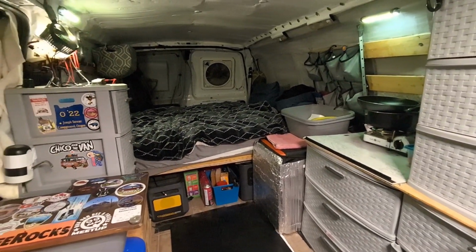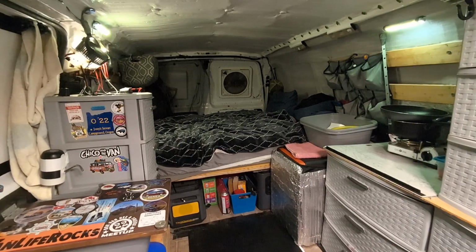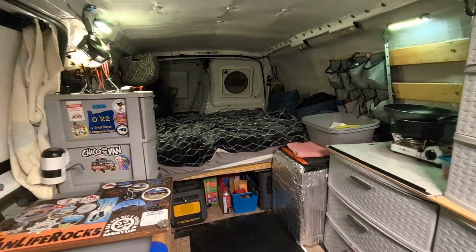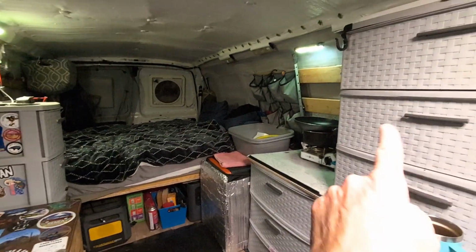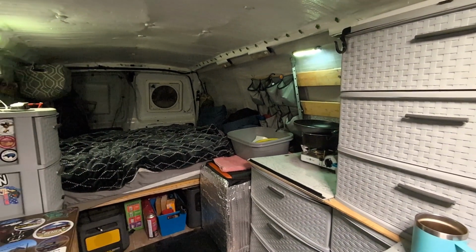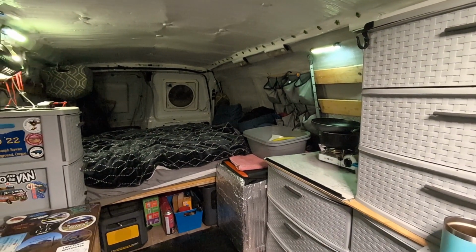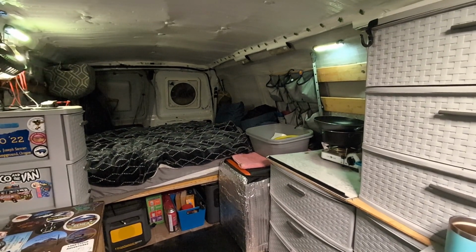The ceiling is just Reflectix covered with white vinyl. That's gonna be coming down. If I get a high top, I gotta cut all that down. It's very simple. I could do it in about an hour. And I'll probably have to remove this cabinet before they can put the new high top on. But everything else, I think they can work around, or at least I'll find that out on Wednesday, if they can work around it or not.